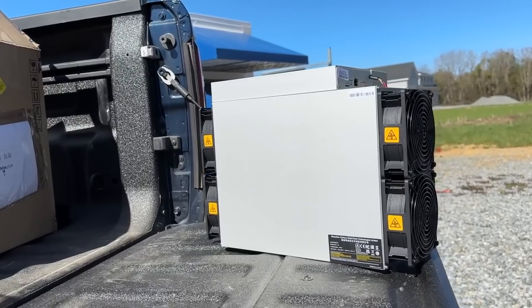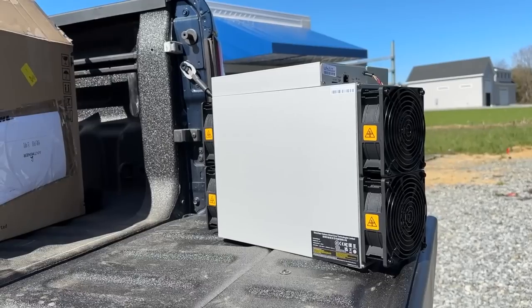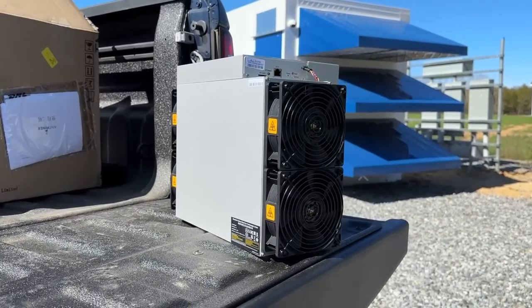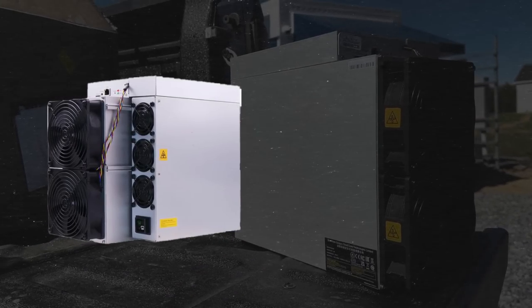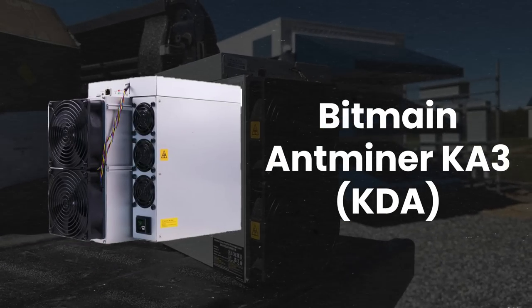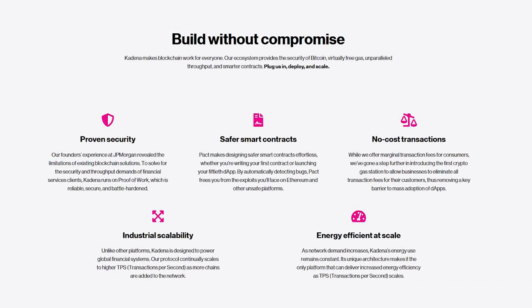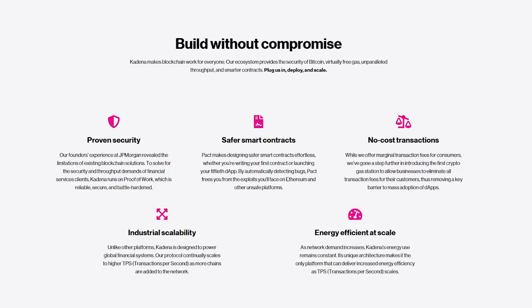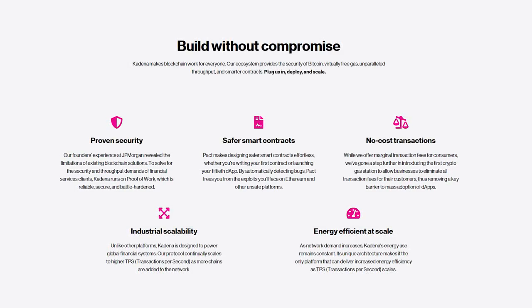The D9 miner is a conservative bet, and the price reflects that. It's also the newest miner to come out, which the price also reflects. Enter the Bitmain Antminer KA3. It mines Kadena, KDA. Kadena is trying to build out smart contracts and scalability on proof of work. It's interesting, it's exciting. There are some things being built and deployed on there. Ultimately, it's an Ethereum competitor.